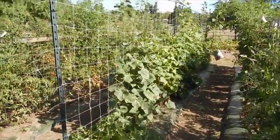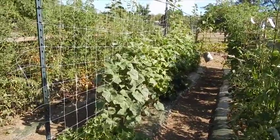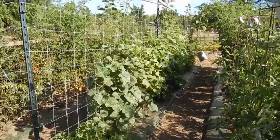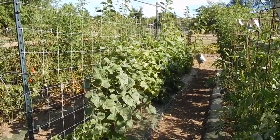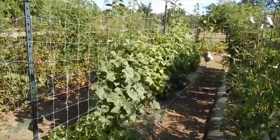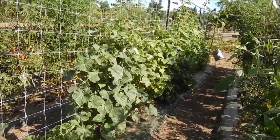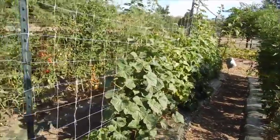And these are my cucumbers, and the cucumbers have done extremely well this year. I did a lot of pruning initially, which got them off to a very good start. So they had fruit a little bit later, and I think that made a big difference in the plant size for the rest of the fruit.